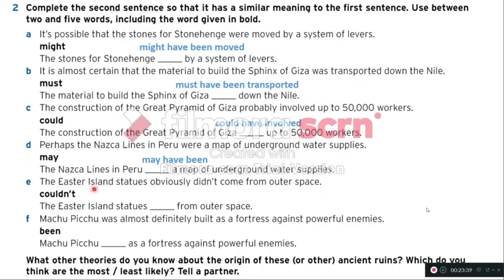Alright, then letter E. The Easter Island statues obviously didn't come from outer space. So it's couldn't because it's obvious that something didn't happen. So the Easter Island statues couldn't have, past participle of come? Come. Couldn't have come from outer space.